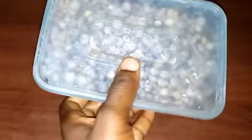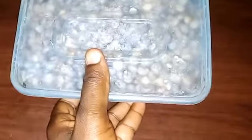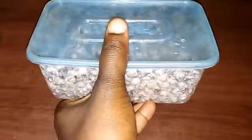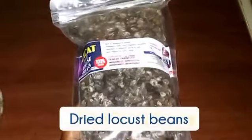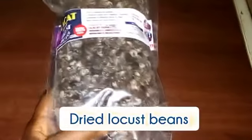If you perceive it, you will know that this is different from all the normal ones. It's the same locust beans, but the way this one was prepared is actually very, very nice. Stone free, fresh. So next there is the dried locust beans. This is the same locust beans but in dried form.